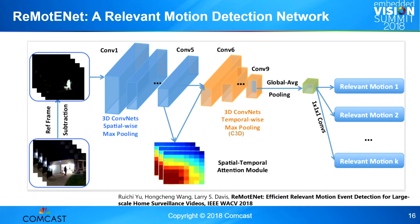Then we apply several one by one convolutions, which generate the binary decision. The use of spatial global average pooling and the one by one convolutions reduces the number of parameters in the model and also reduces the size of the model. The advantage is it's an end-to-end network. Parameter tuning is much simplified, it's very efficient, and the model size is very small. So I will show you some of the results we generated here.